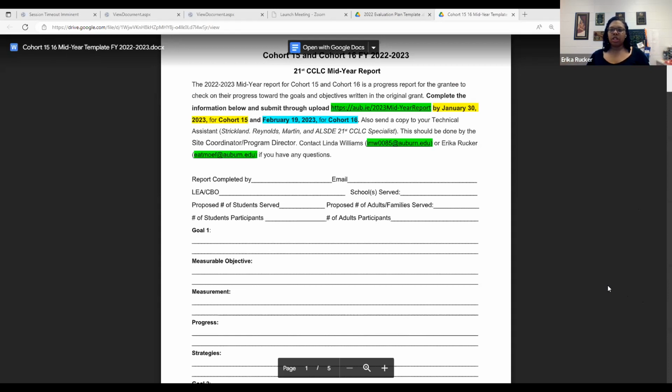I normally did 2, because I like to do one in the fall and one in the spring, or one during the school year and one during the summer. That would be up to whatever is in your RFA. So if my goal is that 100% of my students participate in service learning, my measurable objective is my service learning activity.